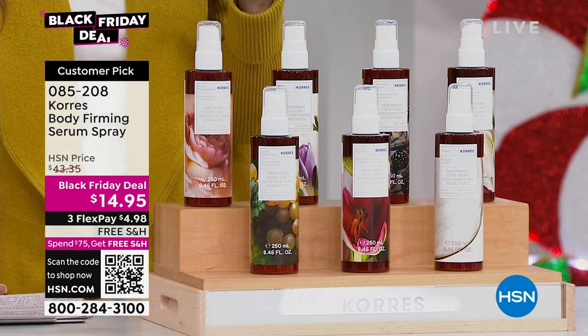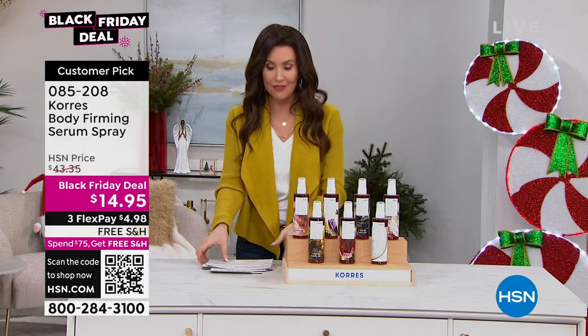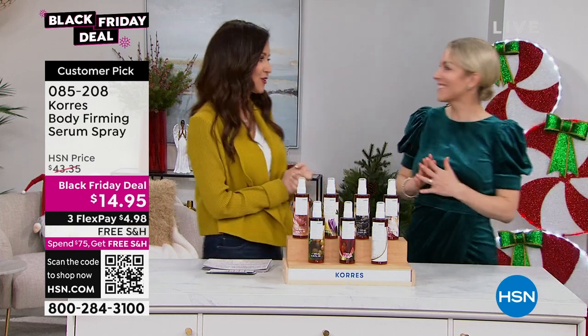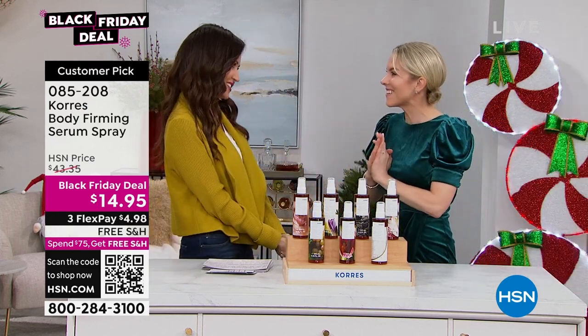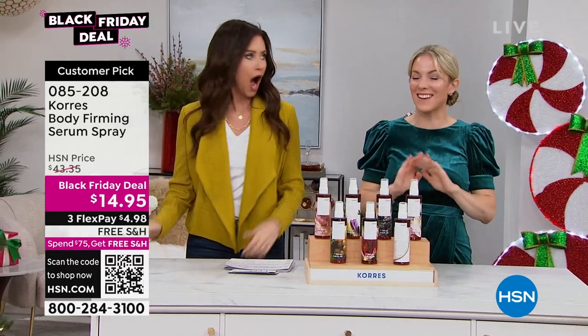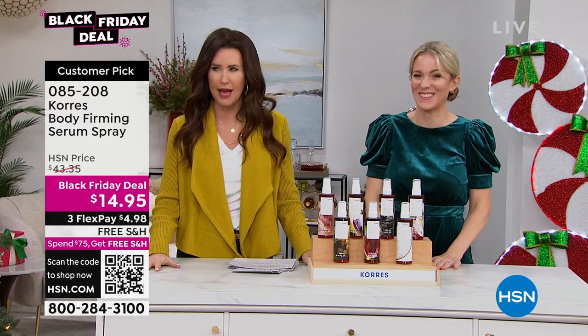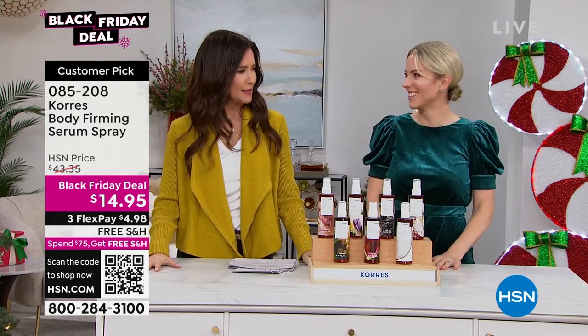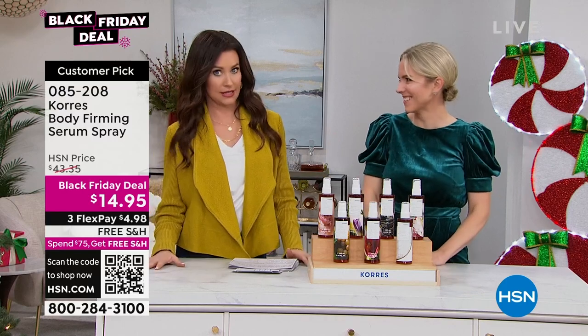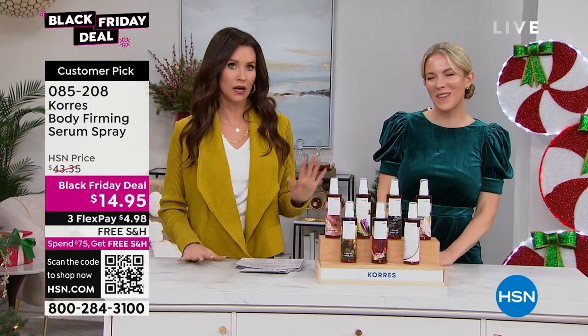For $14.95. I'm going to bring in my guest, Stephanie Metkus, because we're going to talk results, we're going to talk fragrances for you. Hi, Stephanie, I love having you here. We are power shopping. My goodness. This is unbelievable. Holy cow, is this the jumbo size in the oil? Happy Black Friday. Right, seriously. But these will be gone long before Black Friday.